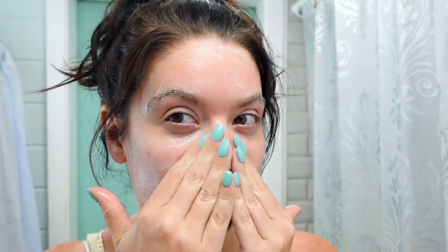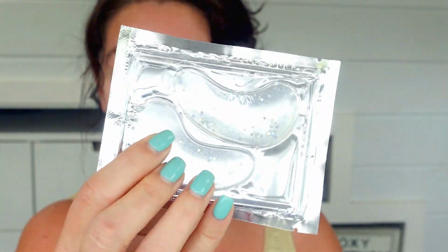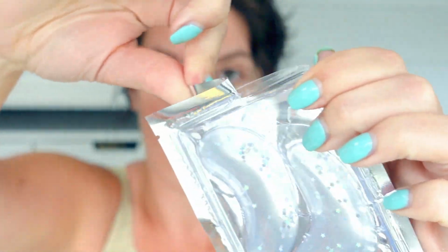Oh, it smells really nice. And I like that it's lightly foaming too. Get under the eyes for this eye mask. Now for the eye masks. Oh, I'm nervous. Okay, so you get 5 pairs of these. You can already see through here. They're gel-like and there's stars in there. This kind of reminds me of a lip plumping mask I tried forever and a day ago from Boxy. Okay. Woo! It says place one under each eye. Okay. Feel like I am a My Little Pony with the sparkles on my face.